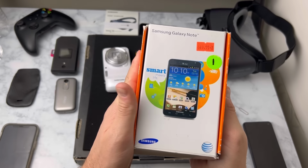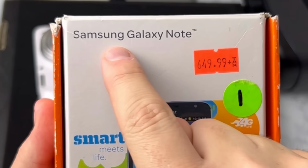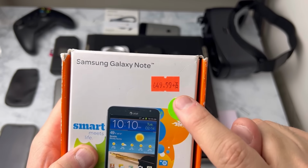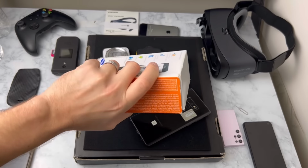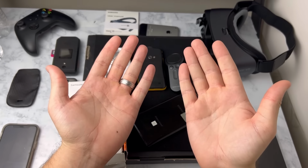So I ordered a brand new one off eBay, and this is what I got. The Samsung Galaxy Note. The seller said it was brand new, and yeah, this is looking pretty crusty. At least it wasn't $650, so that's good news. So today we're gonna take a walk down nostalgia lane back to 2011 and see what we can do with this thing.